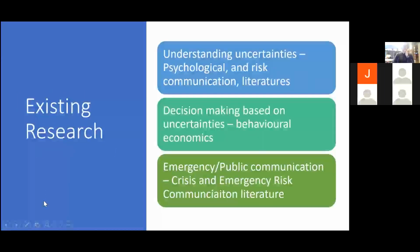Okay, so what does the existing research look like? Well, there's limited research on the specific communication of uncertainties in emergencies. And this tends to be very focused on specific use cases such as seismic risk or environmental pollution. And those two literatures don't talk to each other. They pretend that they're dealing with separate issues, despite the fact that the ideas are very related. And there's not any sort of generalization of those findings.